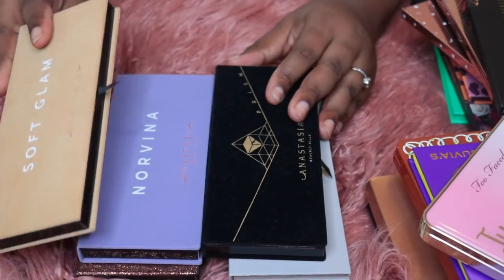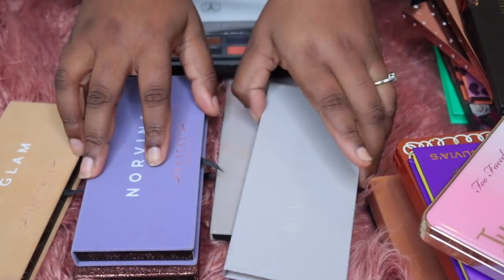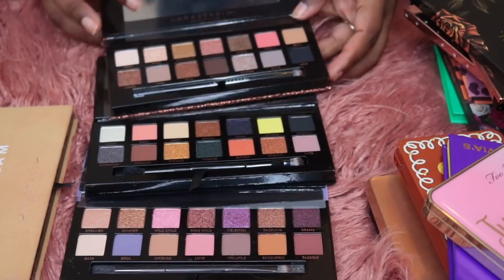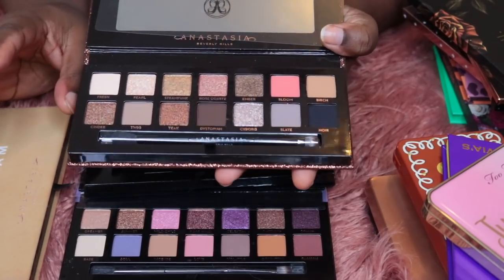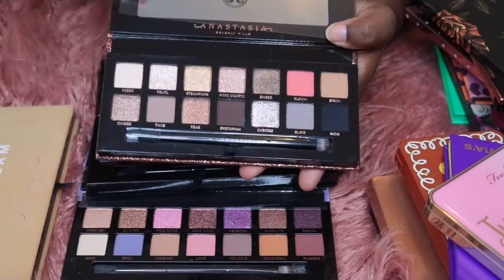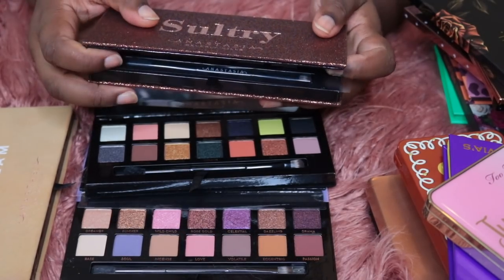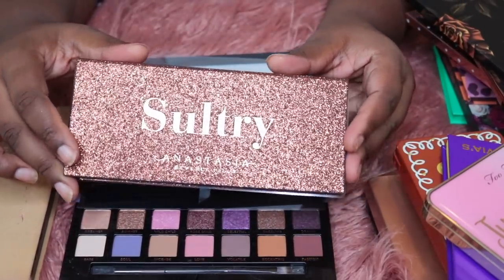Okay, so here are the rest of my Anastasia Beverly Hills eyeshadow palettes. Oh, that's not it. Some of these I haven't used yet. I know, it's shocking, right? Okay, so this one is the Sultry. It's neutral cool, but it's a non-intimidating cool shade eyeshadow palette. Like I said, cool tones aren't really my thing, but I just had to get it. It is a Christmas limited edition. The packaging is absolutely gorgeous, some of the best packaging I've ever seen.